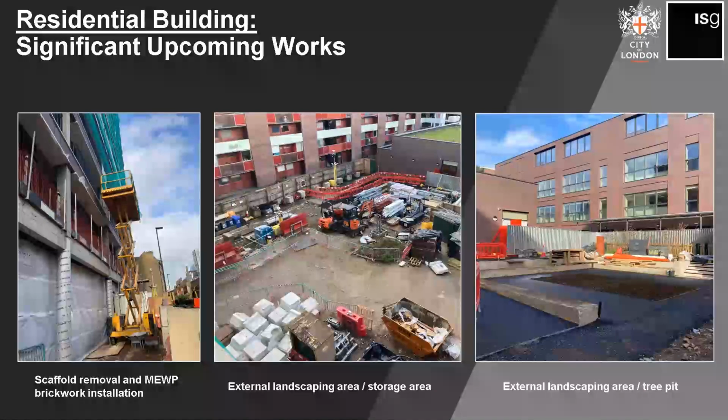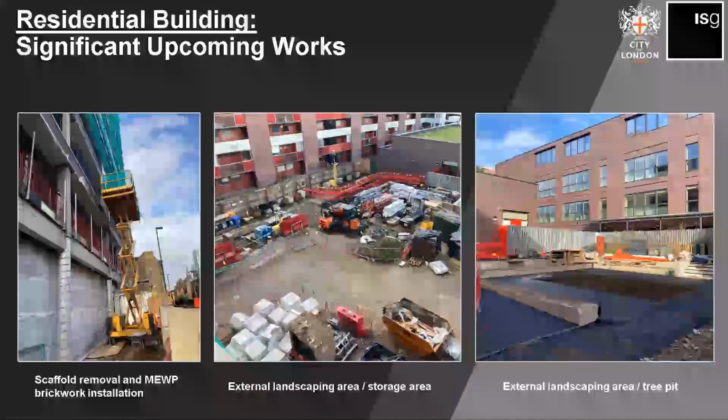Okay, so the left-hand side image is from the front elevation again. And again, it just shows that the protection scaffold that was there has now been removed, and we're working from those mobile elevated platforms.